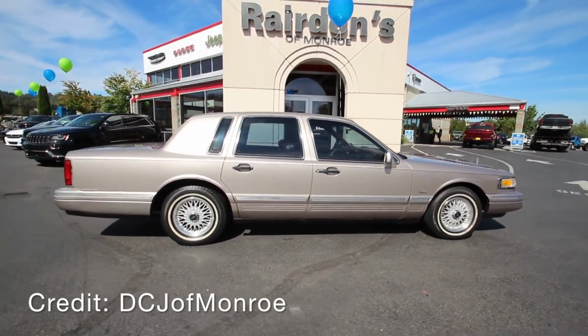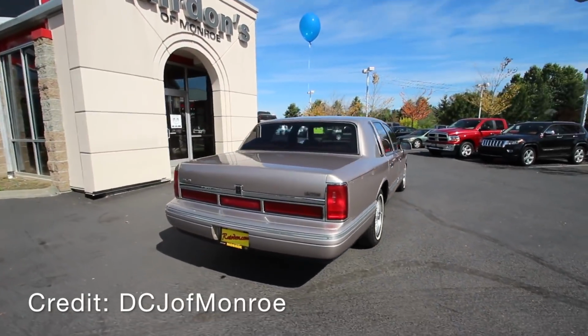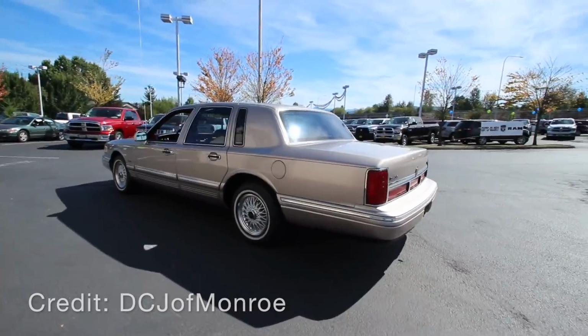$1,000 will get you a worn Mark III generation or a slightly better Mark II, which was first released in 1990. UK and Euro buyers, sorry, you're not going to be able to get this one.